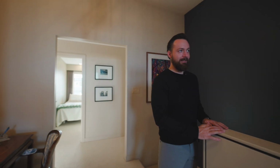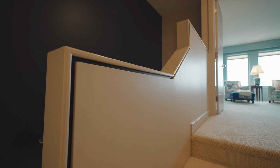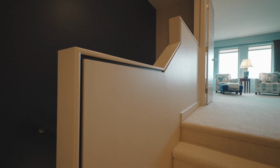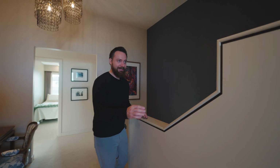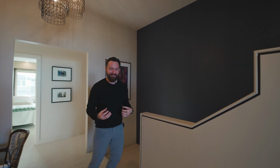Now, if I show you this over here, this is a little bit more detail that I wanted to bring up. And you can see that there's this custom railing over here, and they brought in the drywall up, and they have this little bit of extra creasing and detail, which is something that I don't have in my house, and I wish I did.